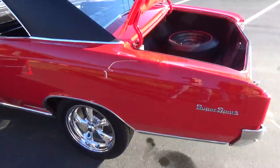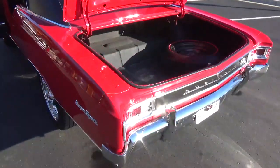Bear with me, it's a little chilly out today. It's only about 29 degrees right now.